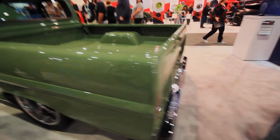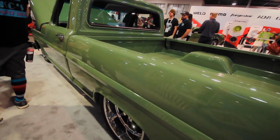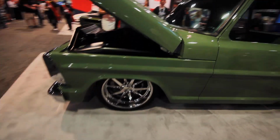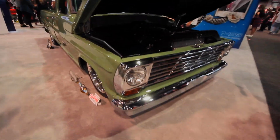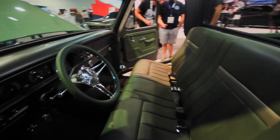This is Casey's Ford pickup truck. I think it's like an F100. Casey's Paint Shop. He was the painter that used to be on Gas Monkey Garage. Yeah, he picked a really cool green. I think it's like an LS motor setup in there or something. It might be a Ford motor, it might be like a Coyote. He probably put a Coyote motor in there. Interior looks so good.